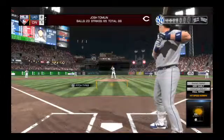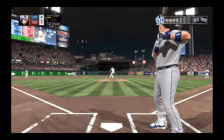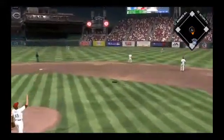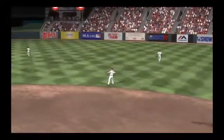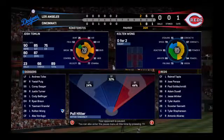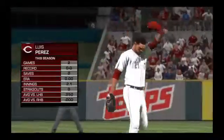Another one fouled off, and he's quickly behind 0-2. Pops this one up just beyond the infield on the right side. There to take it in is Gennett for the first out of the inning. Ready now, Colton Wong. He's 0 for 2 with a strikeout in this one.